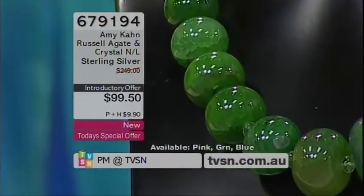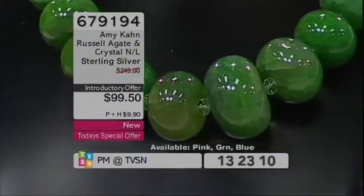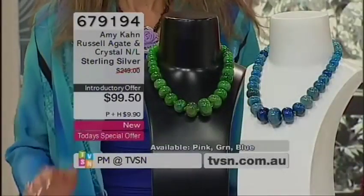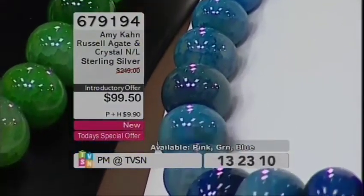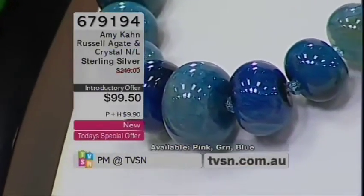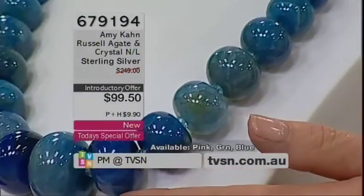These are rich jewel colors, ladies, fresh off the runway, the newest of newest colors in the blues, the greens, and the pink colors. It's agate with hand-faceted crystal in between each piece, and they've got a sterling silver closure that is extendable so that you can adjust the length a little bit. Each piece is a little bit different because nature has its own little colors in the stones. You get all different colors and hues for the blue.